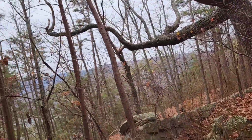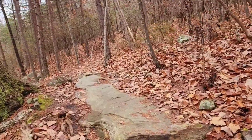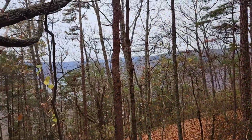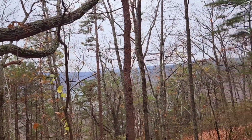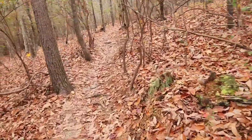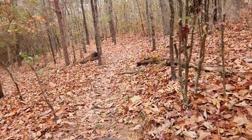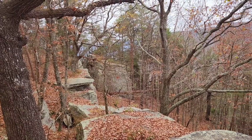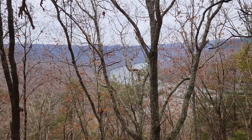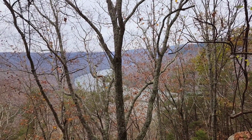You can see the river down there. I'm not sure you can see it on video, but I can see it just barely. I'm not sure if there's going to be an overlook coming up where it can be seen better. I can just barely see it through the trees. So there's the river. I think I'm going to stop here and have a snack.